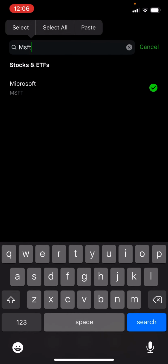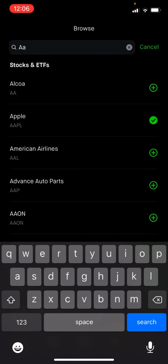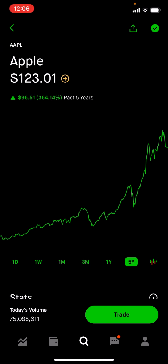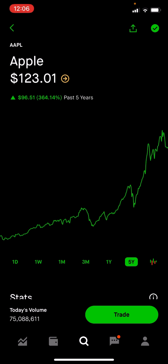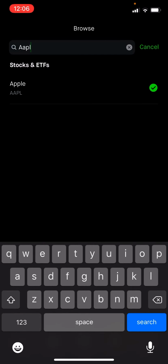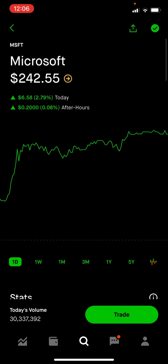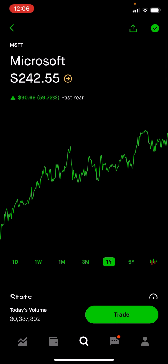Another great stock, you can't go wrong with this, is Apple. AAPL is the symbol for it. Look at the last 5 years, also some amazing gains, similar to Microsoft, 360%. If you bought 5 years ago, it was $23 per share, and now it's over $123. So those are just a few stocks that I'd recommend taking a look at if you're looking to long-term invest. Definitely one of my favorites is Microsoft, though, because it pays out a pretty nice dividend. Apple does too, but I don't know why. Microsoft just has my heart.